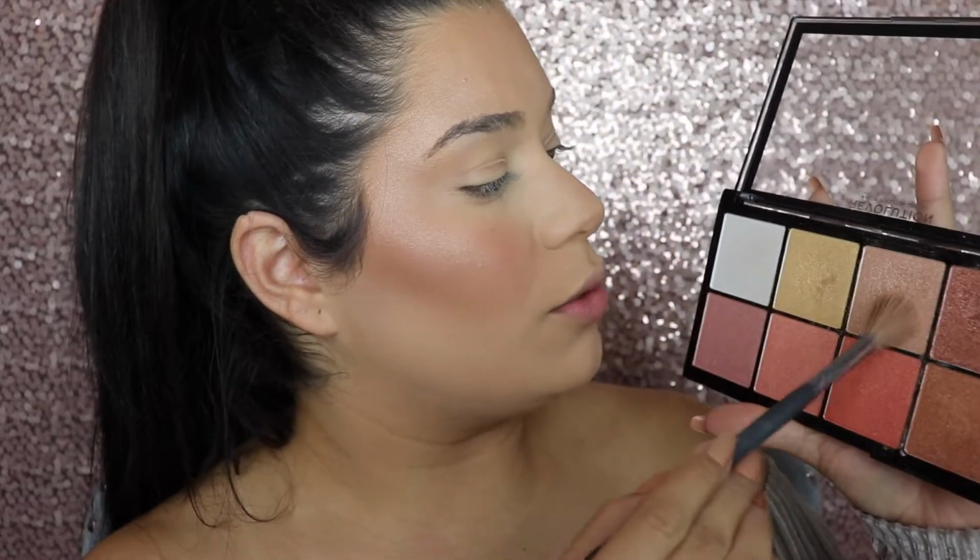My favorite places to put highlight is all through here. I love doing that Jaclyn Hill thing where she puts a highlighter on her cheekbones. I think that when you smile it does look really flattering. That was a tip I learned from her, and she was totally right. It looks really good. So now I'm going to go in with this more champagne shade and pop that one on my chin. I'm going to set my face real quick and do my brows off camera, and we'll be right back to jump into the eye look.